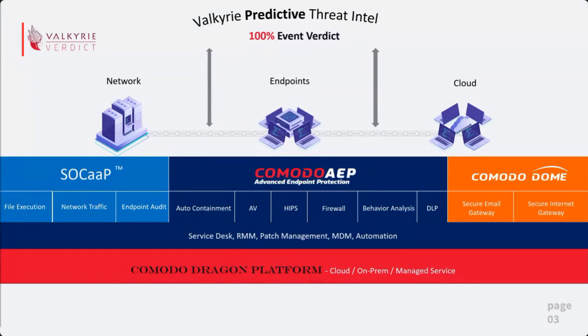Then the second piece is the security agent. Now that's a full-scale security stack. Within that security stack is your normal whitelist and blacklist, your normal antivirus. There's a host intrusion prevention system. There's a local firewall. There's behavioral analysis, or we also refer to it as Viruscope, which is our protection against fileless malware attacks. And currently we have data loss prevention, which is in the beta state, that we're including with our advanced endpoint protection at this time. Currently in beta, and you do have those capabilities if you're interested in testing it.